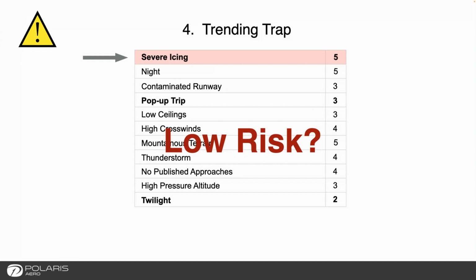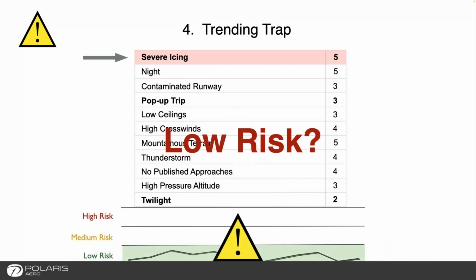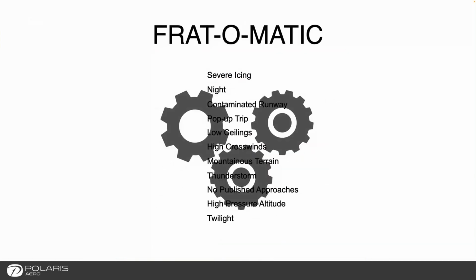And the answer is no. It's a low number, but it's not low risk. Severe icing is a high risk, and all flight manuals prohibit aircraft from flying in known severe icing conditions, which means when we trend this information, we're coming to the wrong conclusions. And the reason why is, let's look at our magic Fratomatic, which will explain why.